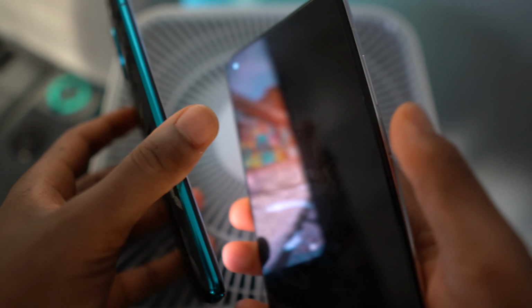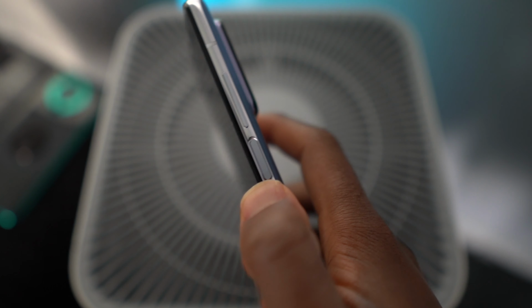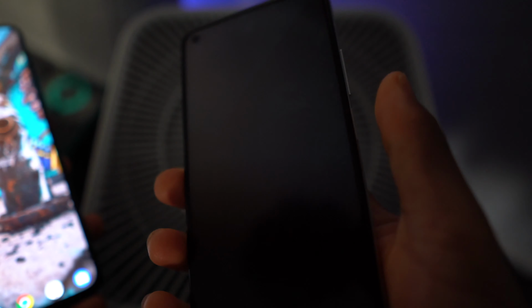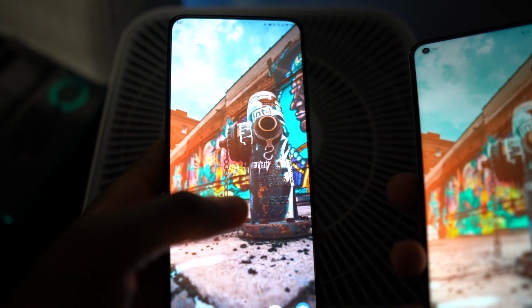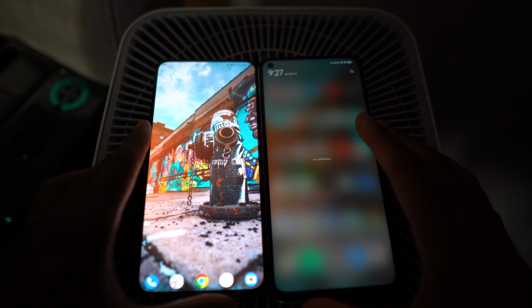Oh, by the way, I absolutely love the fingerprint scanner on the MI10T Pro. All flagship phones should just do this. I don't know why they insist on having the in-screen fingerprint scanner, which does work, but it's just not as good as this. That is just phenomenal. I absolutely love that. I got used to that, and going back to this, it's fine. It's just not the same as that. Look at that. Fantastic.